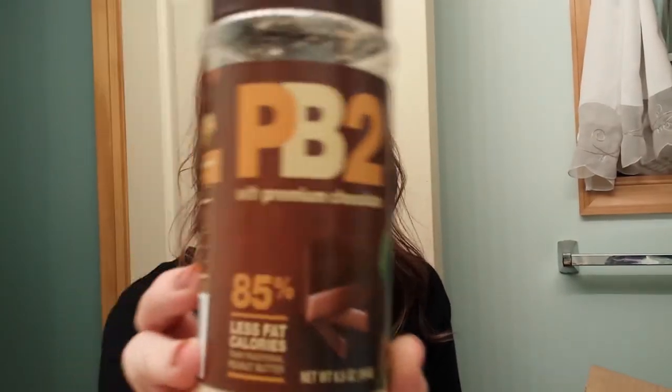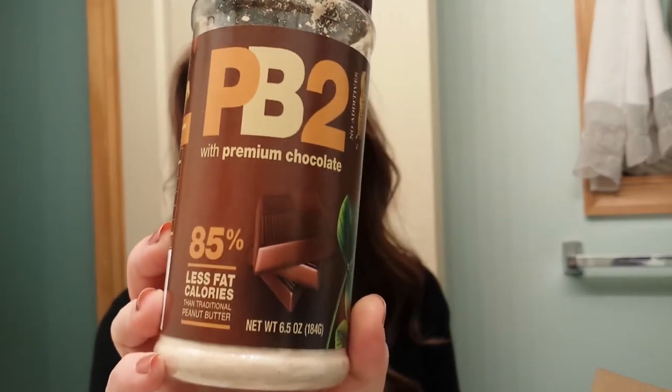I picked up this PB2 with premium chocolate. It is a powdered peanut butter. I've never tried this. I don't know what it's going to be like. You can kind of see it in there when I shake it around. I don't know what you do with it. Mix 2 tablespoons of chocolate peanut butter with 1 tablespoon of water and stir until smooth. Prepare as needed. And all that is in it is roasted peanuts, cocoa powder, sugar, and salt. That's it. Healthy peanut butter. Only 1 gram of fat and 6 carbs. So, that's all. No oil and yucky stuff in that.